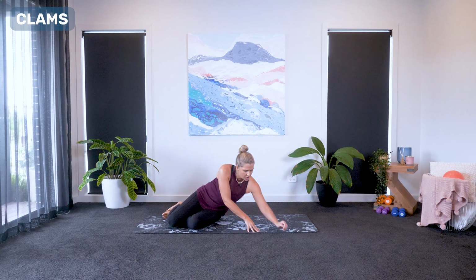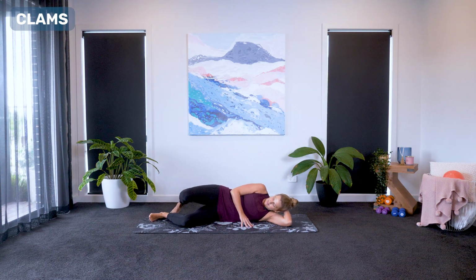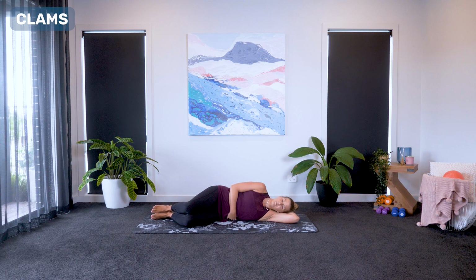It's a clam position. So support the head with the bottom arm, and then just with the alignment, head, shoulders, pelvis and heels all in a nice straight line. Make sure with that tummy that it's not just hanging out on the floor. You want to be able to slide a piece of paper between your trunk and the floor.